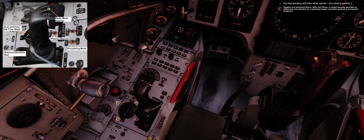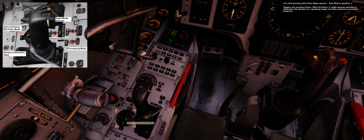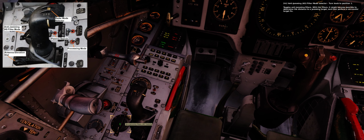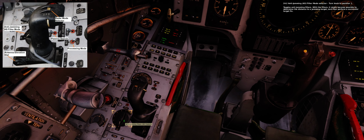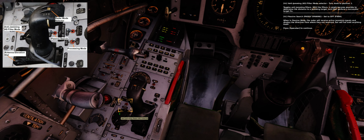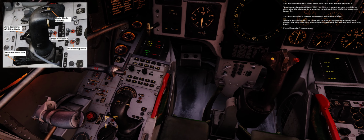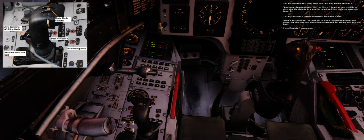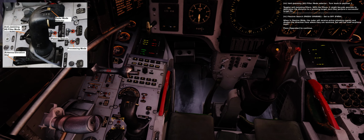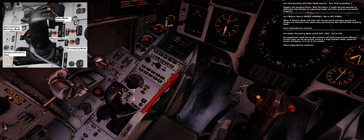Anti-jamming filter mode selector, turn knob to position 1. This toggles anti-jamming filters. With the filters, it might become possible to determine the distance to a jamming target, and then perform a successful target fix. Passive search, set to off. When in passive mode, the radar will receive active jamming signals and display the direction from where they are received, but will not emit anything itself. Press spacebar to continue.